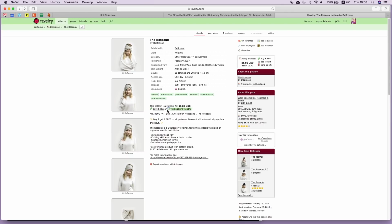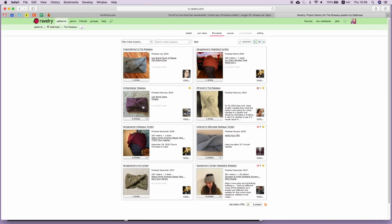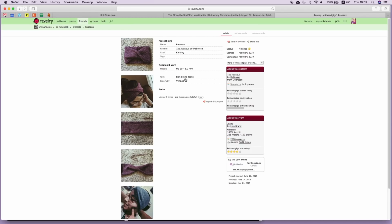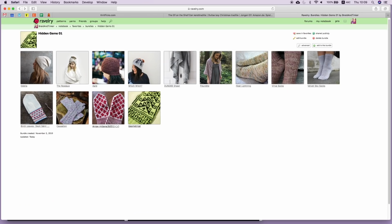I see now that this designer has some sort of deal or discount going on at the moment. There are only 9 projects so far. Ooh, I really like this purple one. Let's see if we can find out what yarn this is. Oh, it's Lion Brand Jeans in the colorway Vintage. Really, really like this. Okay, next up is another hat.